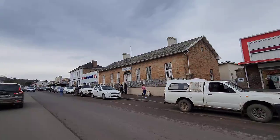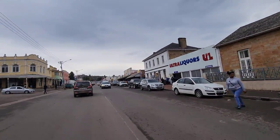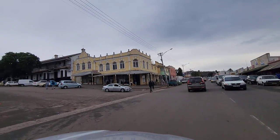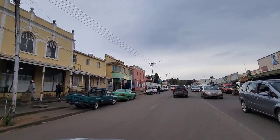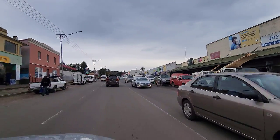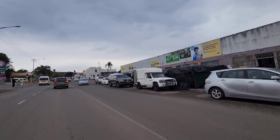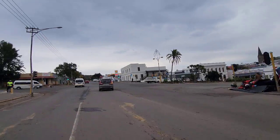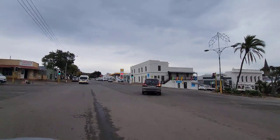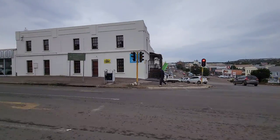Department of Health building. Look at this one. Commercial buildings. That must have been gorgeous. 1904. Crazy. These are all old stores. Saks building. Oh no. Look at that.